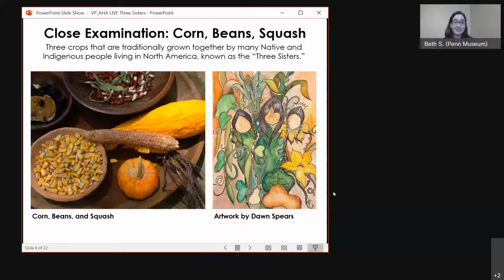But the focus of our lesson today is on 3 special crops: corn, bean, and squash. And these crops are traditionally grown together by many Native and Indigenous people living in North America, some First Nations as well. And they go by a special name called the 3 Sisters.